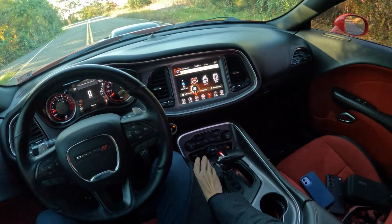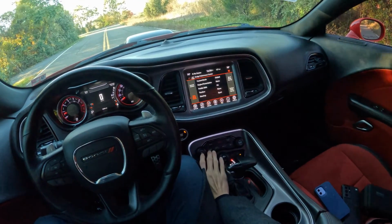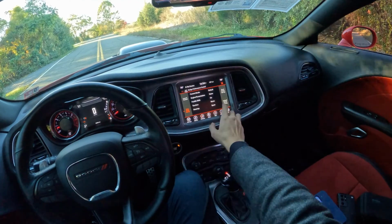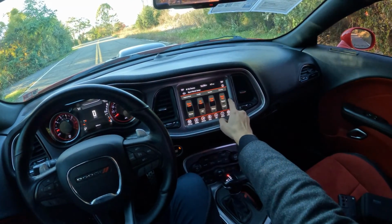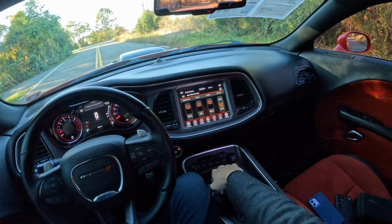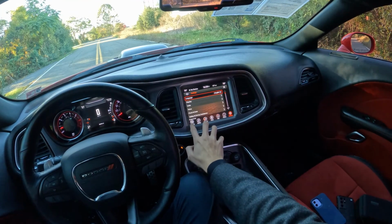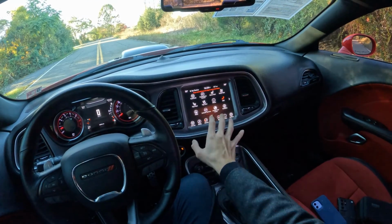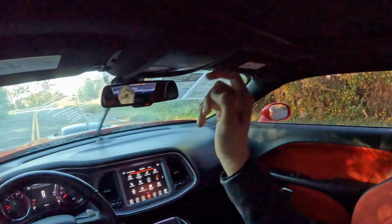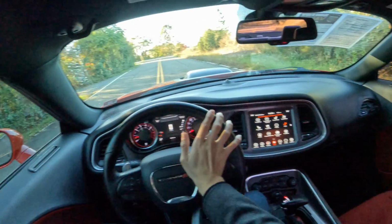We got dual zone climate or sport mode, and then we can do the super track pack. We even have launch control, drive mode setup, sport mode setup, and we can customize whatever we want here. We got the Bluetooth, the different apps, heated, ventilated seats, the sunroof. Let's do the horn test.